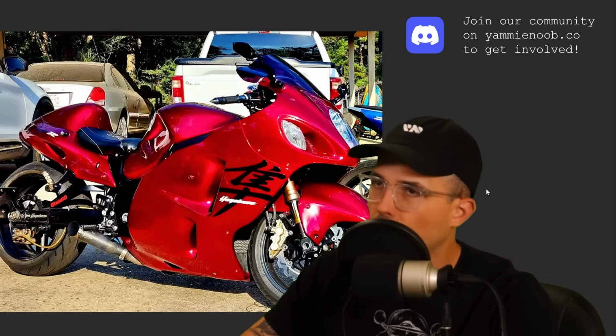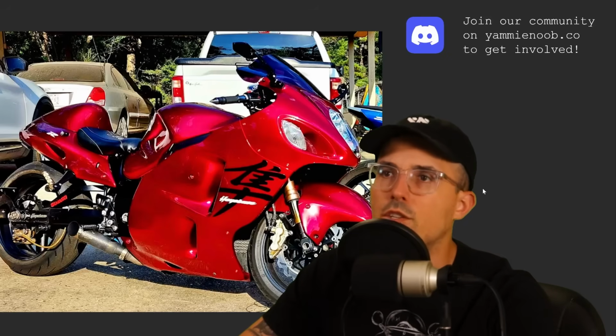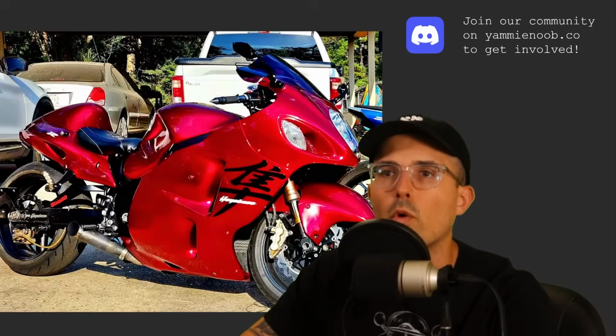Beautiful Busa, baby. Look at that thing. This is a 2004. This is first gen. This is my favorite gen Busa. This is the same one I owned. I had a 2007. This is an 04.